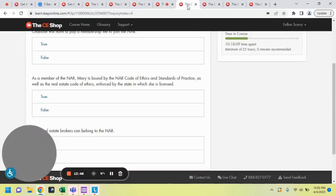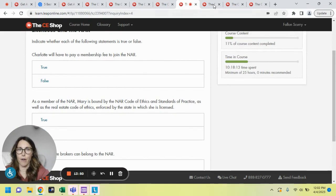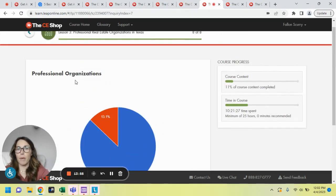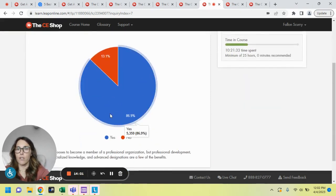You're also going to have your traditional true-false questions to do a little knowledge check for you. These types of questions are ones where you've answered your opinion, and then this is the page right after you've answered your opinion that's going to show you what other students have answered as well. So they do kind of like a little poll for you.